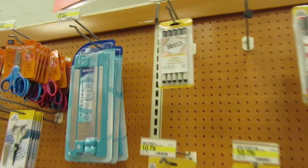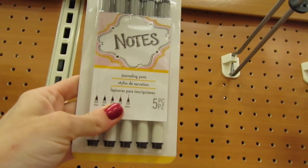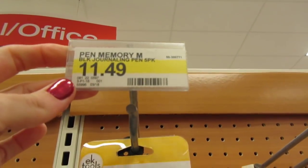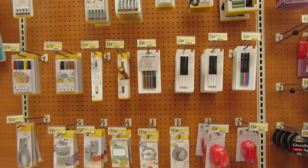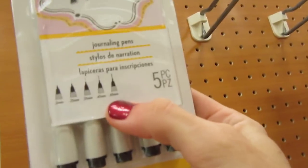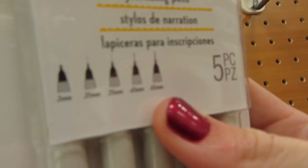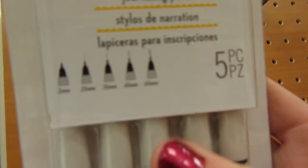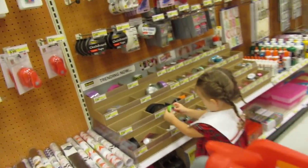Oh my gosh, guys, these are the pins that I found at Goodwill for like $2, and look how much they are here. Holy moly. I am so excited about that. And I love them because they have different sized end tips. Let me show you. And they work so well. Oh well, anyway, you can't really see it, but they're awesome. Yeah, there's tape and stuff.